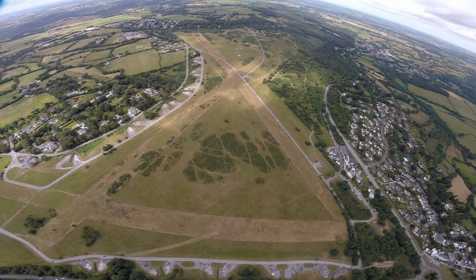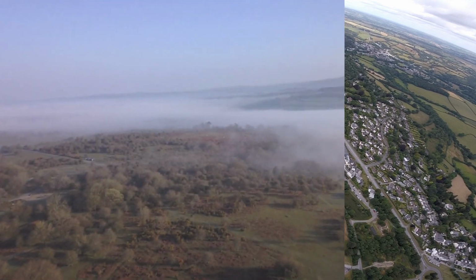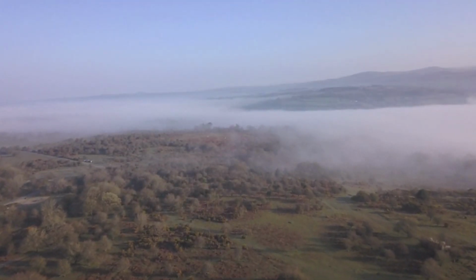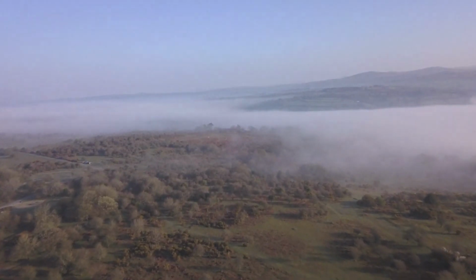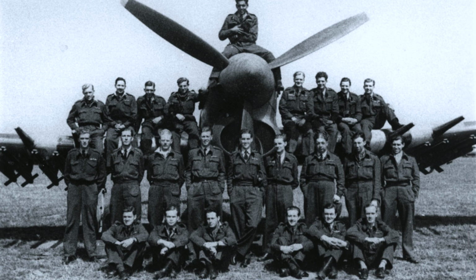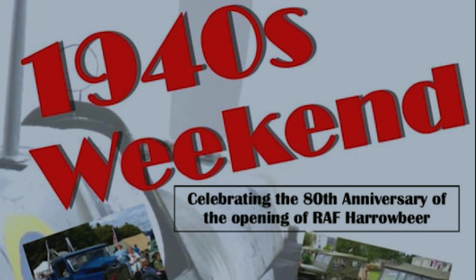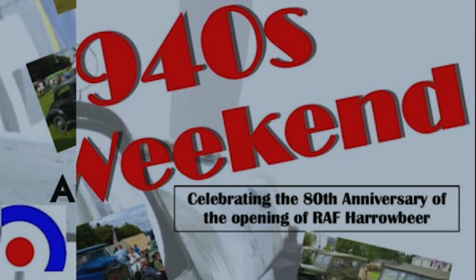But Harrowbeer itself didn't open officially until August 1941, 15th of August 1941 to be precise. So for those of you who are good on maths will realise that now in 2021, this is our 80th anniversary of opening, and we're hoping to celebrate that in August. But as I've just said, August 1941 was when we opened, so we weren't operational before then.